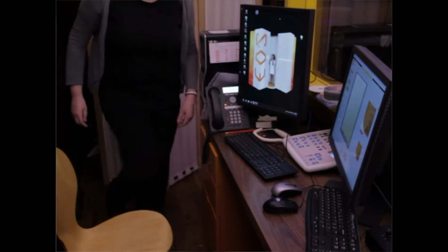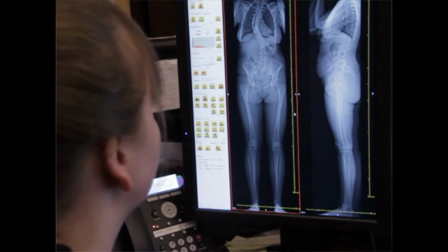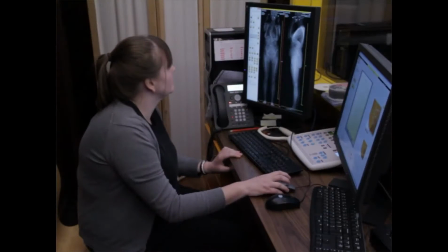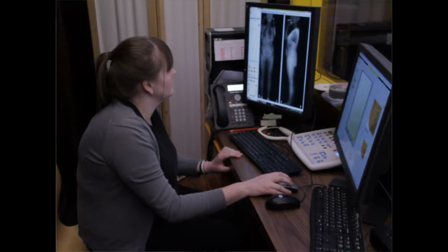From the point of view of our referring clinicians, be it surgeons, general practitioners, or even the specialists allied to medicine like physiotherapists, the importance of the EOS system is that for the first time they will have a fully documented objective measurement of the spinal and pelvic parameters, of limb lengths, of orientation of the limbs, which are relevant to conditions relating to pain in the spine or painful joints.